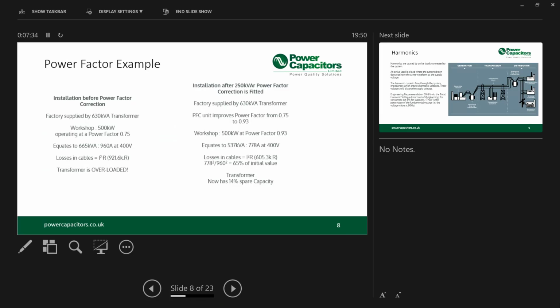So say we've got a factory with a 630 kVA transformer and we want a workshop to work at 500 kilowatts, and that operates at 0.75. The kVA the load requires is 665. Obviously more than the transformer. We've got losses in the cables. The transformer is overloaded. We can't run that 500 kilowatts.